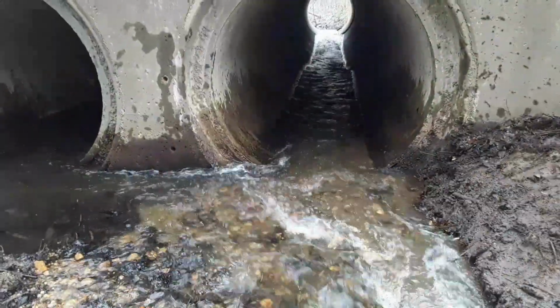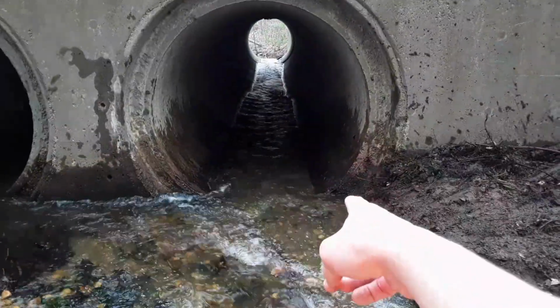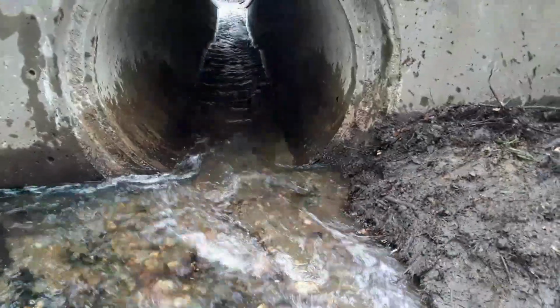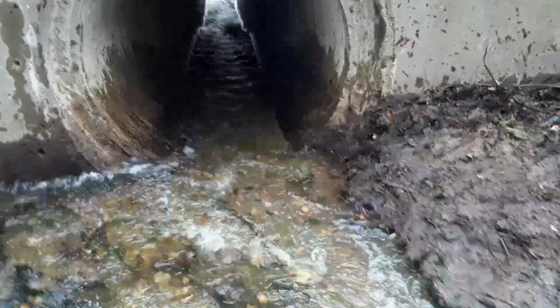So it's all clear, and now it's doing the opposite. Most of the water is in this one now. That was actually more challenging to do than it looked, because it hasn't been done in so long.